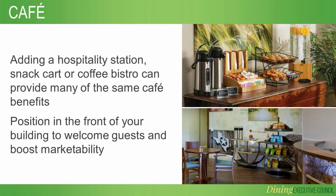You can create smaller snack service with just the use of a few carts. As you can see here, they're added to the common area space or the reception area. And this is a variety of attractive trays and accessories. They really help dress up your service station.